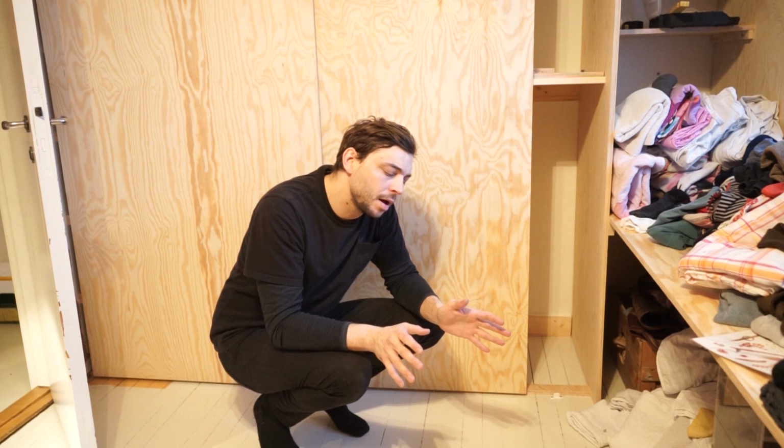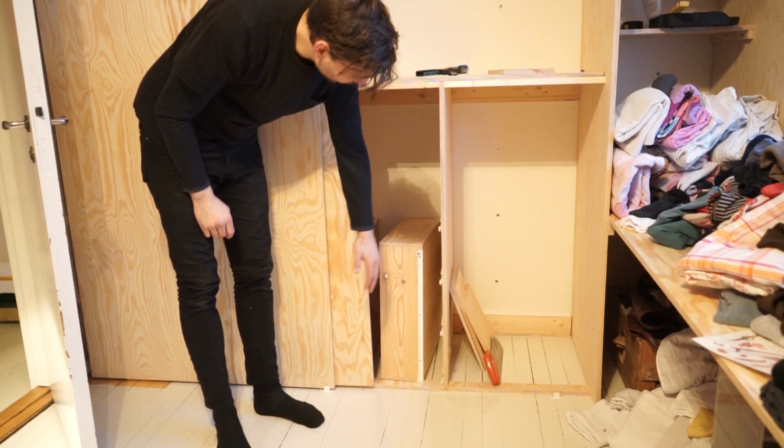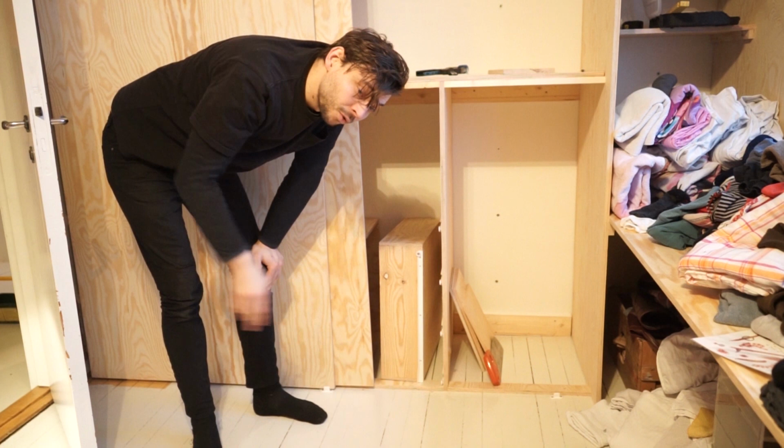Okay, I made some small miscalculations. I tested the sliding doors. It struck me that I made 3 compartments of doors. It will be kind of difficult opening the middle doors when you only got 2 sliding doors. So, that's too bad.